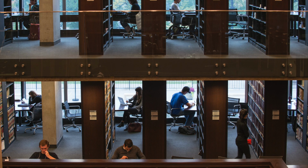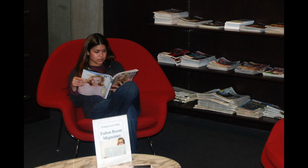We'll now leave the Student Services Suite to take a quick lap around the 3rd floor of the D'Angelo Law Library. So please turn to face north, looking into the center of the library, and begin walking to your left. As we explore this floor of the library, hugging the railing and taking a right around the first corner, the first item of note that we'll see is the Fulton Reading Room on our left. This room contains popular magazines and newspapers and is a great place for a study break.